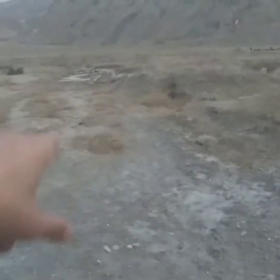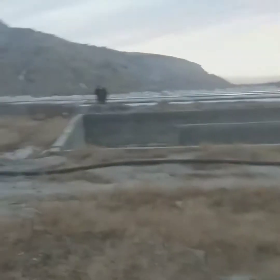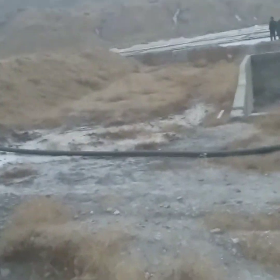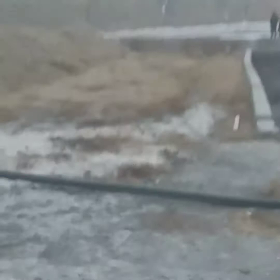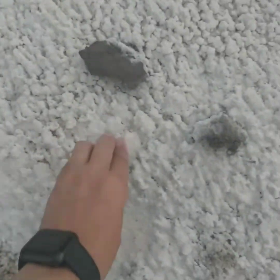It's all salt, you see? All of them. See here? The soil is covered with salt, literally with salt. Salt, salty water. This is salt. This is salt. Yeah.